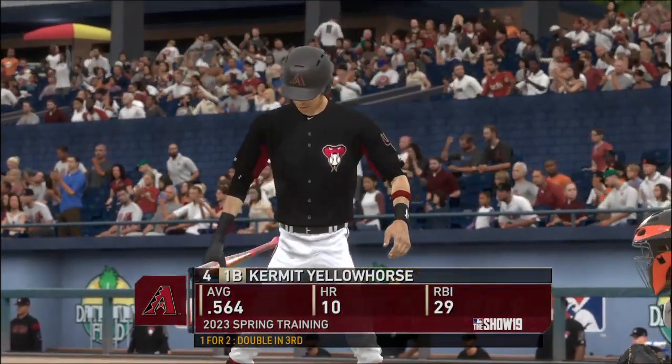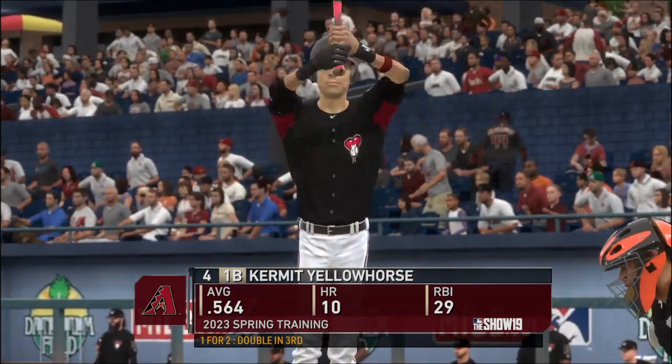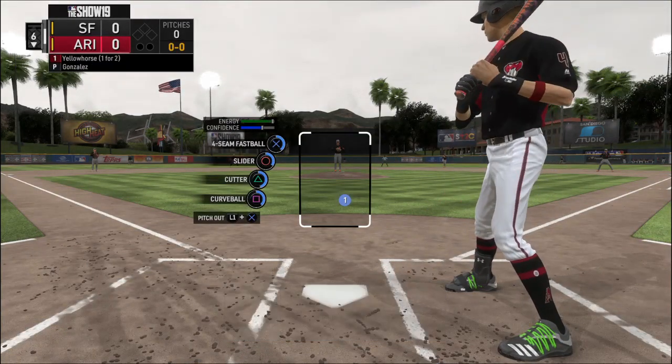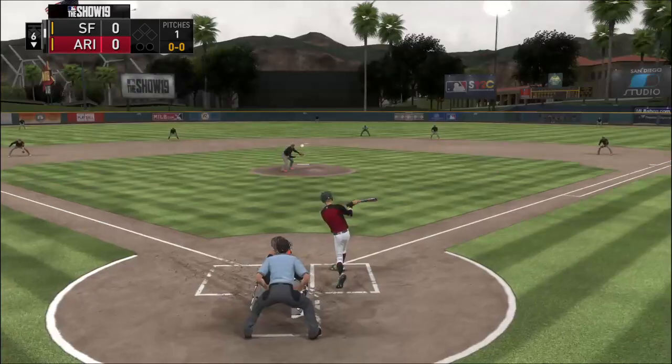So the lineup flips over and digging in, Kermit Yellowhorse. He'll try to follow up the double in his last at bat with another big hit right here. Yeah, he jumped all over that first pitch last time up. Interested to see if he has the same approach this AB.